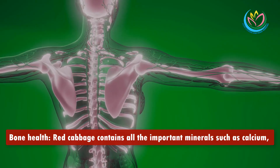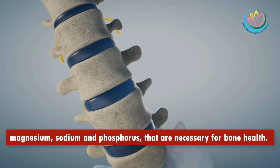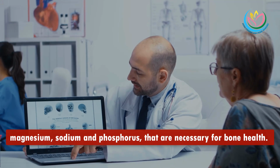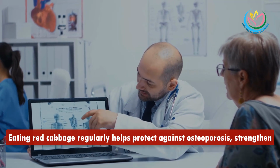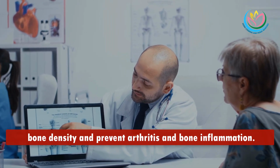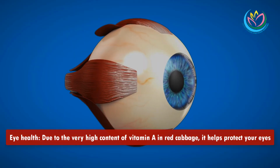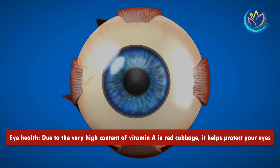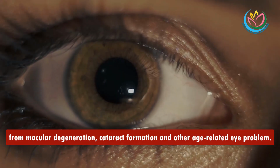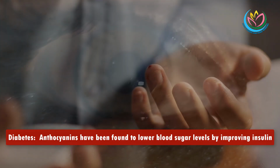Bone health. Red cabbage contains all the important minerals such as calcium, magnesium, sodium and phosphorus, that are necessary for bone health. Eating red cabbage regularly helps protect against osteoporosis, strengthen bone density and prevent arthritis and bone inflammation. Eye health. Due to the very high content of vitamin A in red cabbage, it helps protect your eyes from macular degeneration, cataract formation and other age-related eye problems.